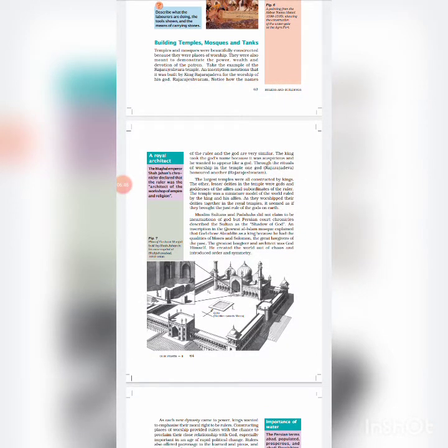Now, building temples, mosques, and tanks. Temples and mosques, beautifully constructed, were places of worship but also meant to demonstrate the power, wealth, and devotion of the patrons. For example, the Rajarajeshwara temple was built by King Rajaraja for the worship of the god Rajarajeshwaram. The king took God's name as it was auspicious and wanted to appear like a god through the ritual of worship. At the temple, one god, Rajaraja, honored another, Rajarajeshwaram.